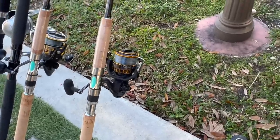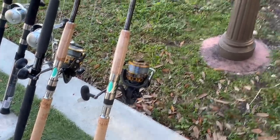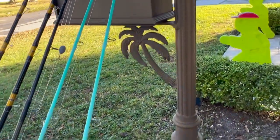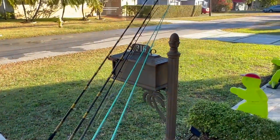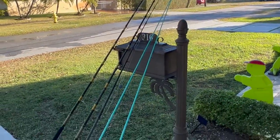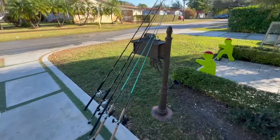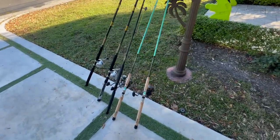We're using 30 pound test on these spinning reels. This is a BG 5000 with a Tsunami Carbon Shield fishing rod. You can find these at Captain Jack's Bait and Tackle. This guy, not just because he's my friend, but he really does have the best prices on brand new rods and reels here in Miami, Florida.